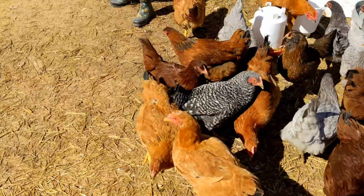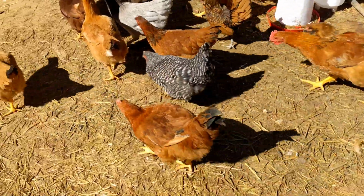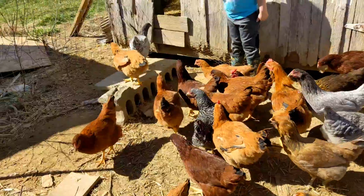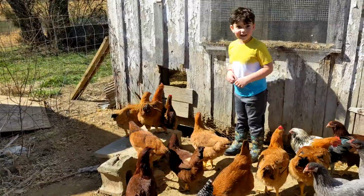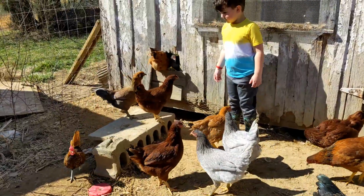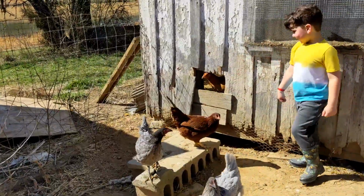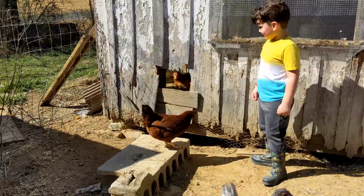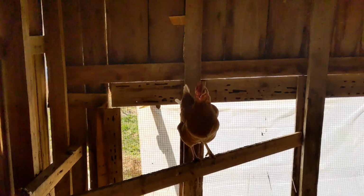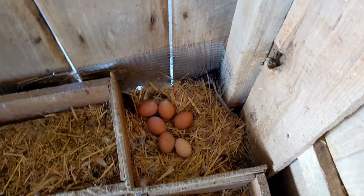Yeah, they're starting to get really noticeable because they're getting big. We need to separate them so we can control their feed. Otherwise, they won't be able to reproduce. They're going back in? Why are you all going back in? No, that is hilarious. They don't know what to do. This is like a circus. Are you the last one? 5, 6 eggs. All right, we'll take it.